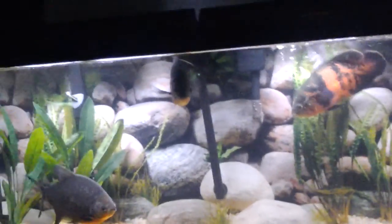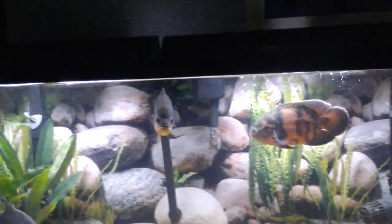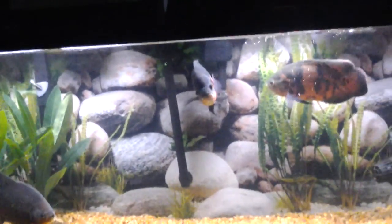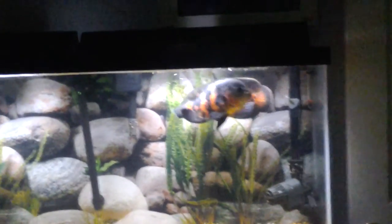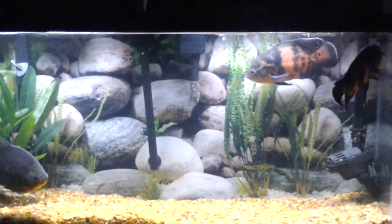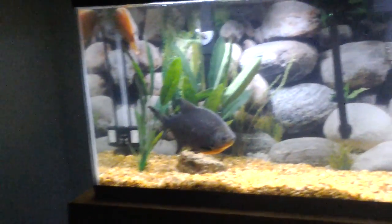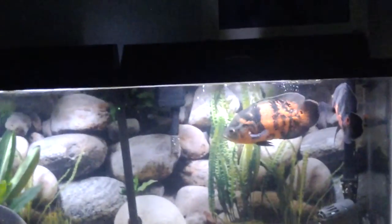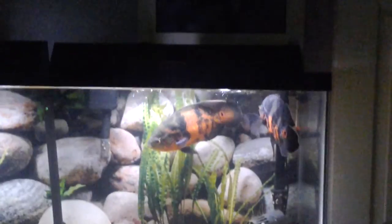I'm working on getting a bigger tank for them, but I don't know if that's going to happen. I'd like to get at least a 75 for them, so that when they get big, because they can get 15 inches long, they'll be able to turn around. This one's only about 12.5 inches deep, and they get 15 inches long, so they could not turn around, so they might get a spine defect or something, I don't know. A lot of Oscars do fine in 55s, but they don't get nearly as big as they could. I was trying to get a 75 for them, but they say it's like 1 Oscar per 55 gallons.